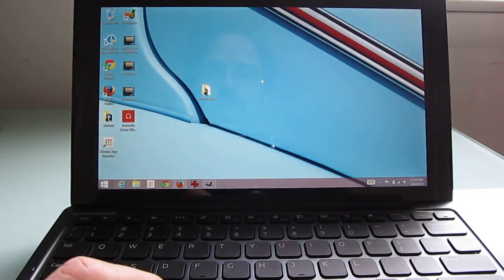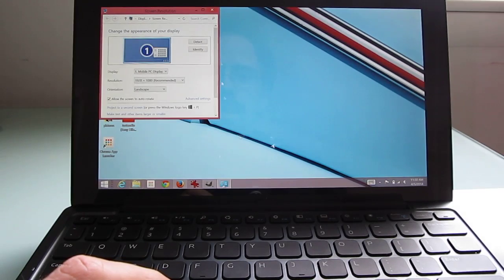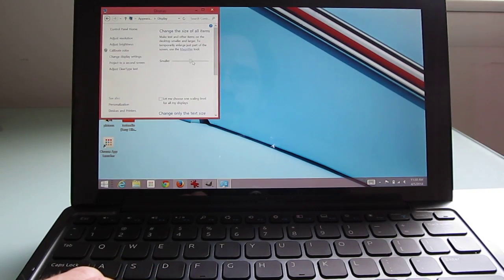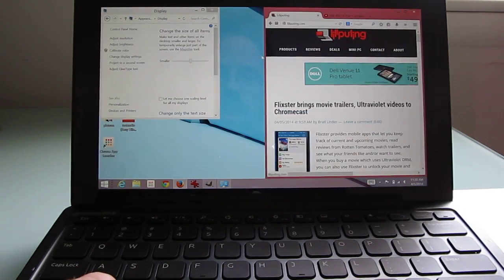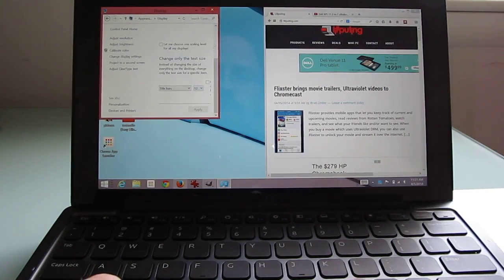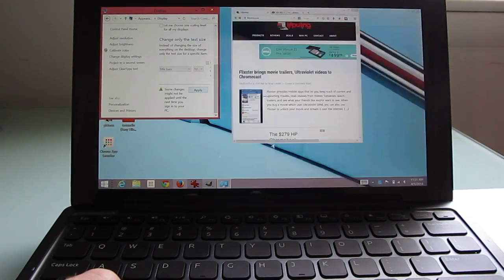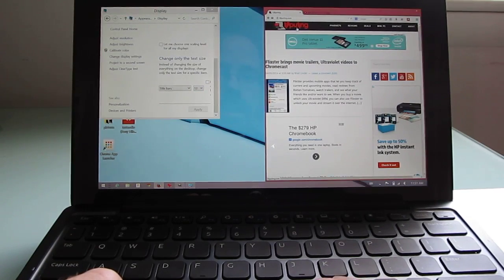Now, you can go into the Windows settings, go to screen resolution, go to make text and other items larger or smaller, and we can go ahead and make text smaller. So let's see what happens when we do that in real time here. Just click the apply button. And now you can fit more on the screen. In fact, let's even go all the way to the smallest setting, and you can fit even more on the screen. And so what that lets you do is say, open multiple windows side by side.